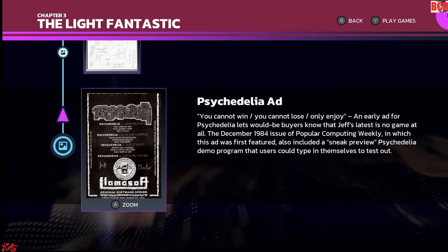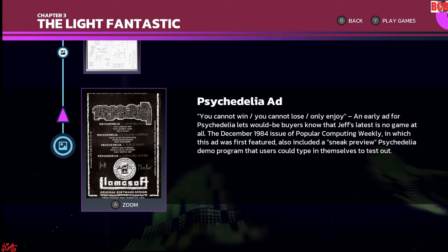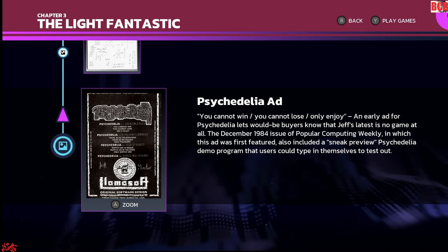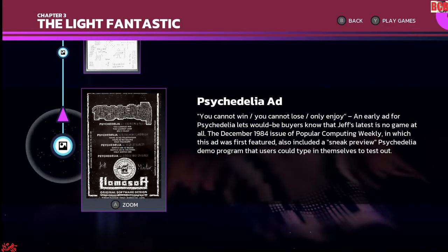Psychedelia ad. You cannot win, you cannot lose, only enjoy. An early ad for Psychedelia lets would-be buyers know that Jeff's latest is no game at all. The December 84 issue of Popular Computing Weekly, in which this ad was first featured, also included a sneak preview Psychedelia demo program that users could type in themselves to test out. Just love that.